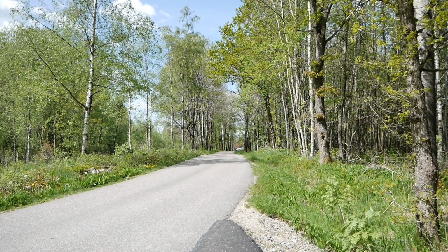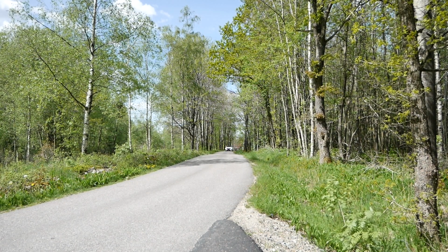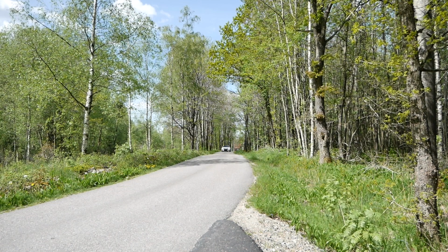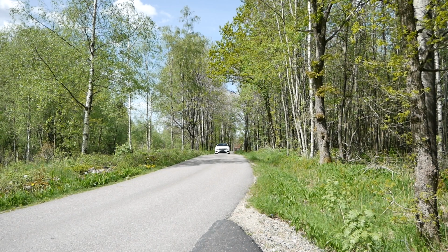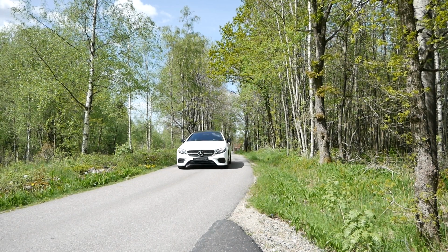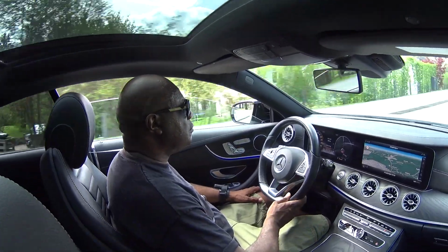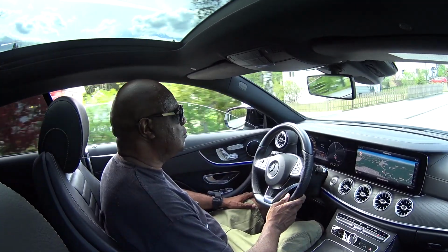Now this car is a diesel Euro 6, so that means that your tax is not going to be very expensive and your fuel consumption is going to be very good as well. So the only real big question you're going to need to ask yourself is, can you live with a rear-wheel drive car in the wintertime in Swedish climate?